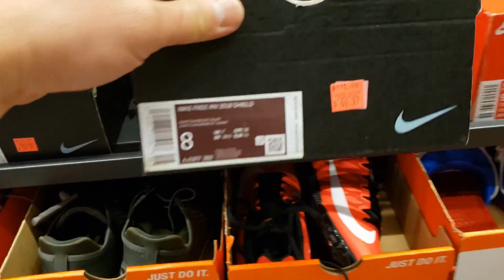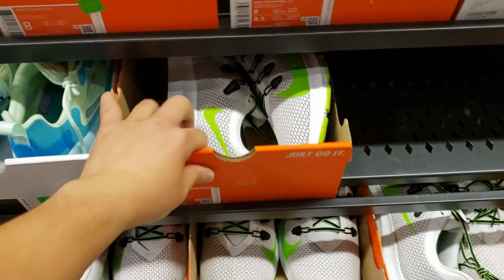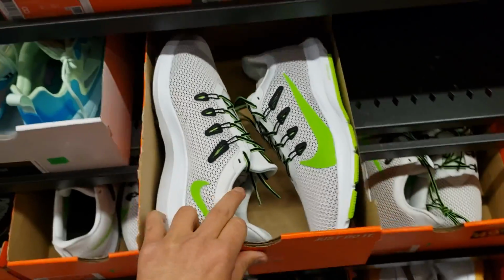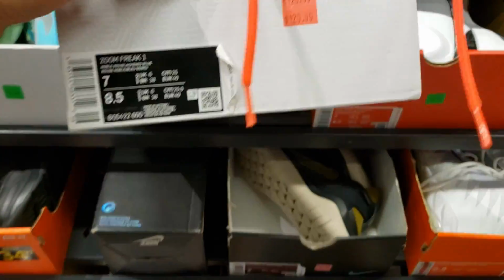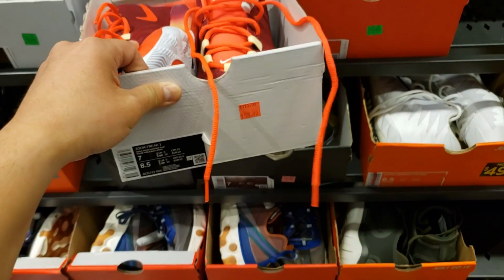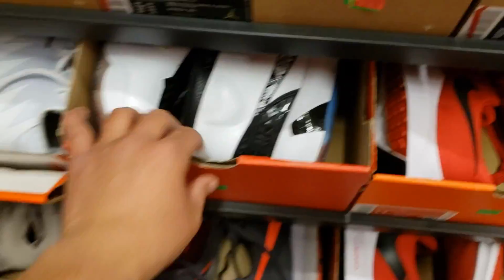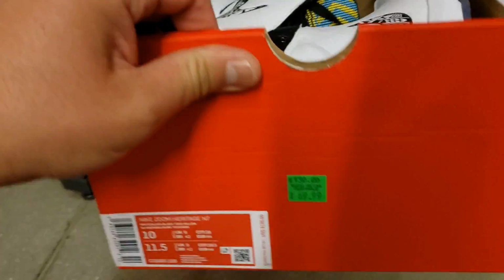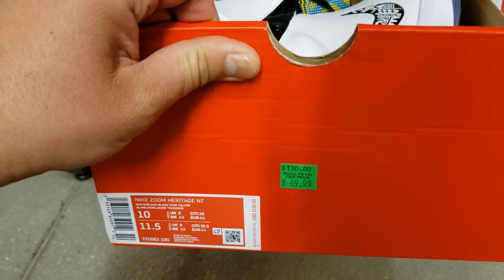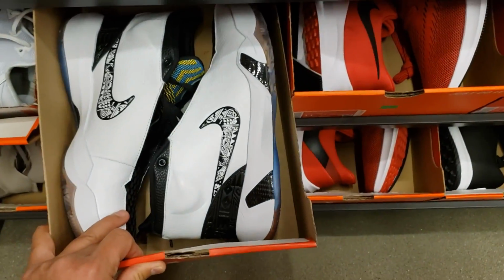Size 8, got the Free Run Shields going for $70. Get 20% off of that. And I've seen a bunch of these, the Quest 2s. These are some budget sneakers, $50. Got some Zoom Freak 1s, size 7, $120. Got mine for like $50 something, that was crazy. And the size 11s, haven't found anything too interesting. Got the N7 Heritage, size 10, in the size 11 area. Go for $70. Get that 20% off.